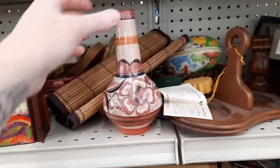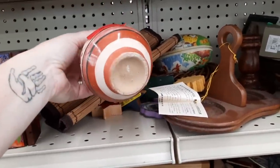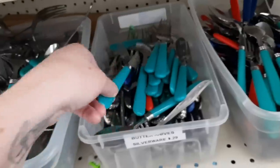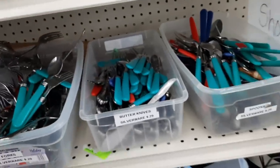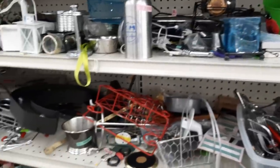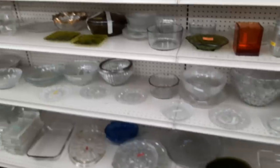This little bud vase was not marked, but most likely was made in Mexico. I decided to leave that on the shelf, and then we were looking over in the silverware area. Those were plastic. I was hoping they were not, but once you pick them up, you could easily tell they were plastic. This kind of a mishmash of stuff. And in the back, they've rearranged. They've added some glass and plates. This is neat.